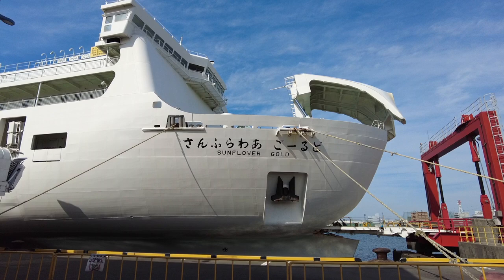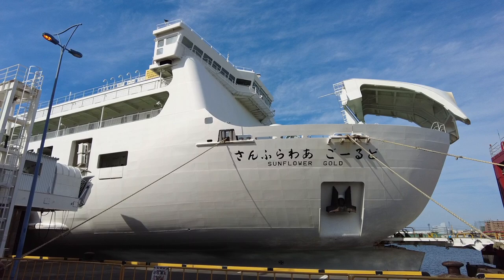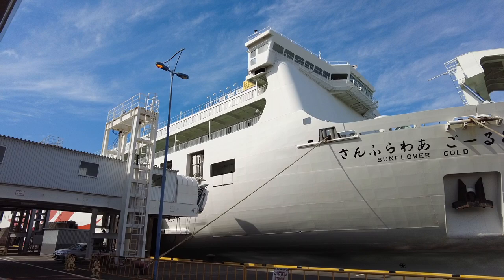Sunflower Gold. Overall length, 165.5 meters. Width, 27 meters. Gross tonnage, 11,178 tons. Passenger capacity, 716 people. I wonder why a big ship like this floats on water. It's heavier than a Gundam.